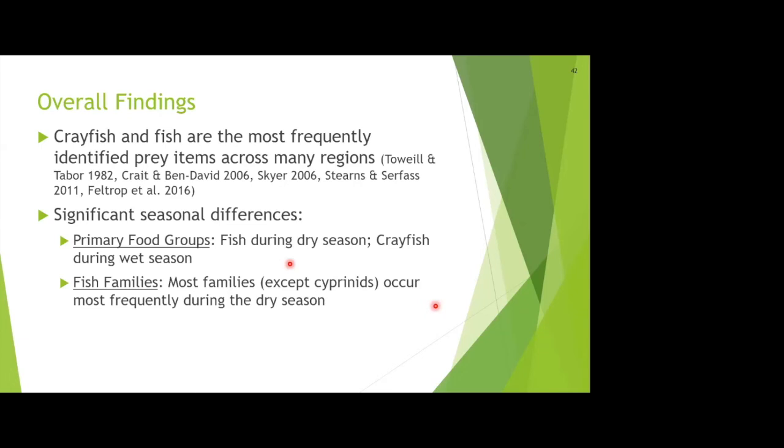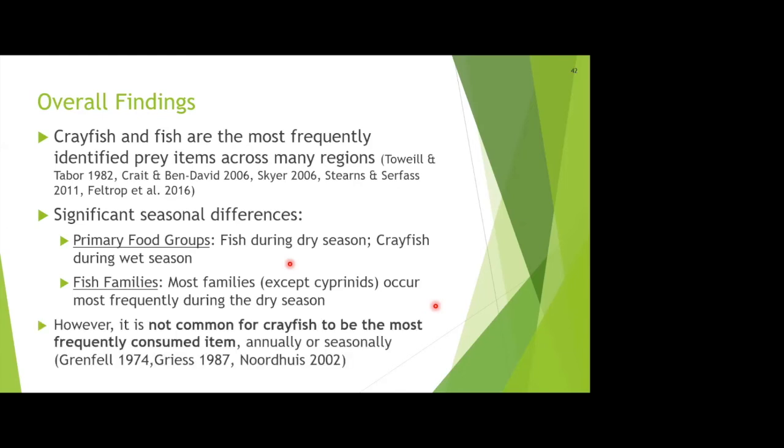The fish families all occur most frequently during the dry season, and all of our seasonal differences for fish families were significant except for centrarchids, and it's most likely due to a small number, except for cyprinids. Cyprinids had a significant difference, but they occurred most frequently during the wet season. And it's not common for crayfish to be the most frequently consumed item, either annually or seasonally. And I'd like to restate that crayfish in this area are not native and they're considered invasive. So it's very interesting that an invasive prey item is the most frequently consumed annually and during the wet season. Also, mussels are not detected at very high rates. So here in our study, they're detected at about 3%.